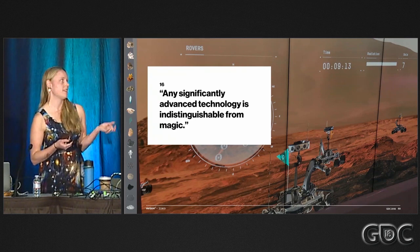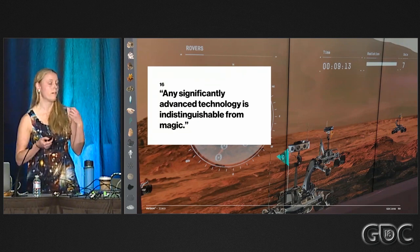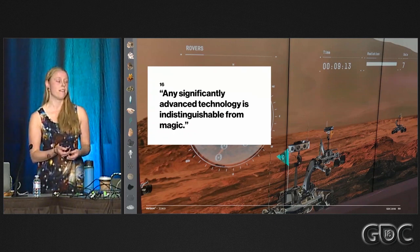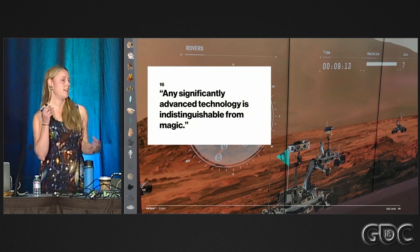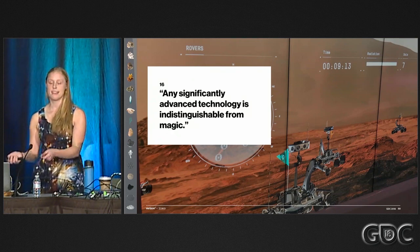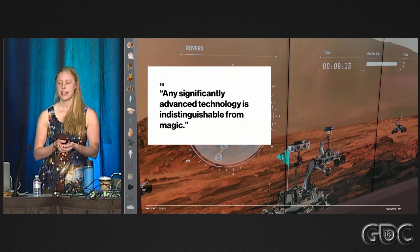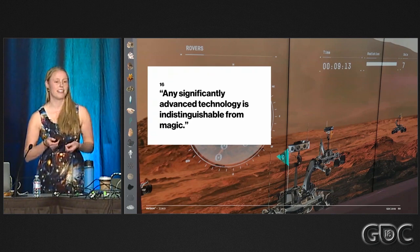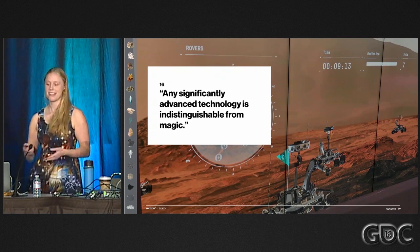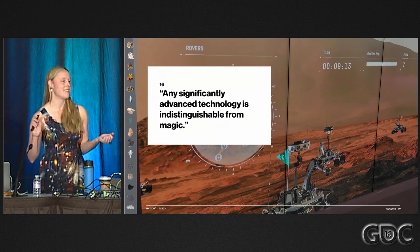And these words from Arthur C. Clarke, that any significantly advanced technology is indistinguishable from magic, is really what we were striving for in this experience. And I want to remind you that although everything going on is going to seem magic to the students, and that's really how they wanted to experience the content, it is accurate, it is real science, except where we've necessarily had to make leaps to get them to Mars. So we're both trying to meet the needs of educators and students by combining technology and magic.